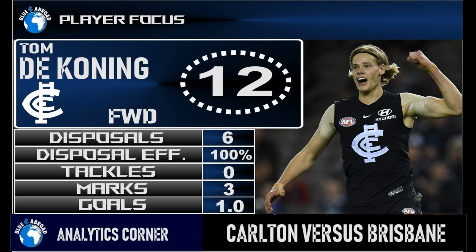Let's go to Tom de Koning now. To me, he was brilliant. 6 touches, 100% efficiency, 3 marks, 0 tackles, and he took his goal well. For me, TDK is really showing that he could put his hand up to be that forward that rotates in the ruck. I thought his ruck work was very good as well.